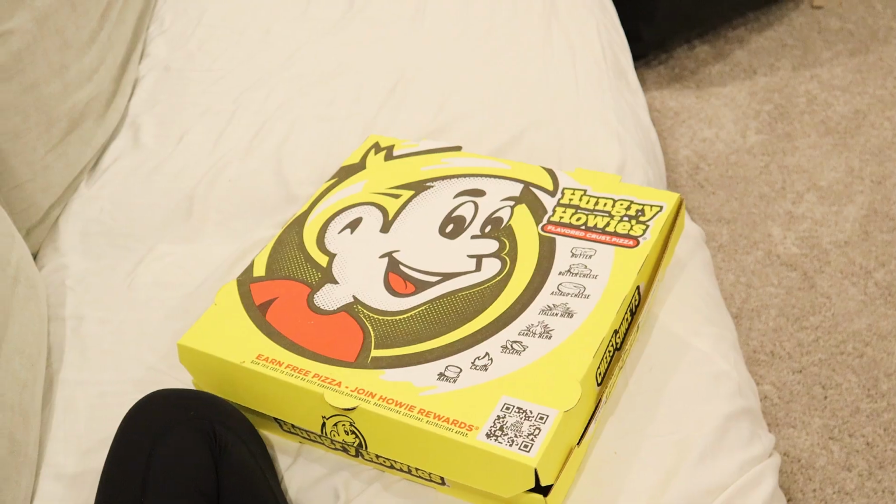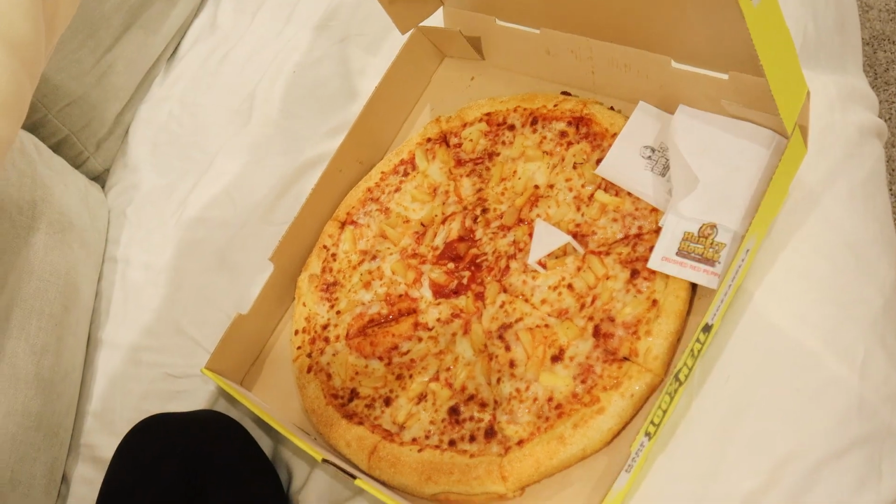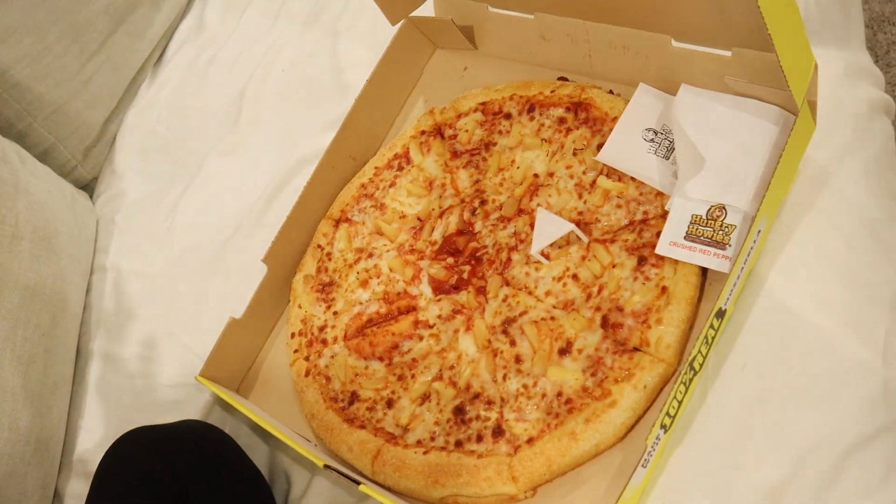Let's do it. Quick unpacking break because we are starving. We went to Hungry Howie's. It looks so good. My stomach's growling so loud.